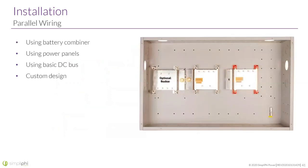If you are building a larger system and trying to parallel a lot of batteries on some sort of common connection point, you can use things like battery combiner boxes. Here's the Midnight battery combiner box where you can parallel a lot of batteries. They just built a new one of these that I like even better. I think it has more slots to land more batteries. But again, this is just basic DC bus. It's just copper, it's conductive. We're landing batteries on this piece of copper, so the DC bus just needs to be rated for the amperage and voltage of how many batteries we're combining.